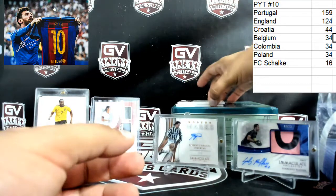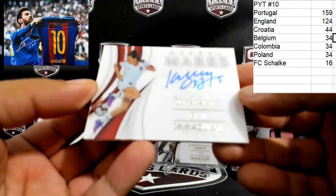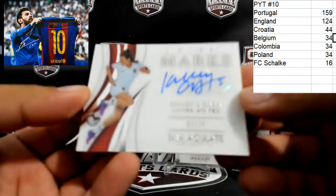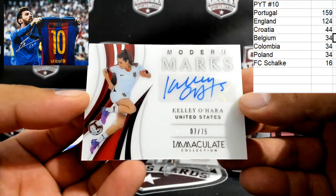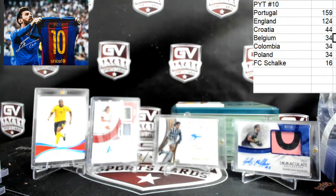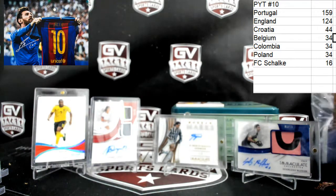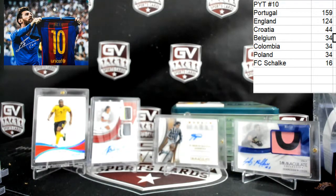Next up after that, we got Kelly O'Hara, 7-75, USA Women. Besides Alex Morgan, this is one of the other ones I've hit. Haven't hit too many autographs. Hit some mem. Hit some base. Hit an Alex Morgan dual patch 101. That was nice. 7-75, Women, Adam.